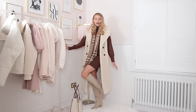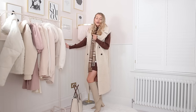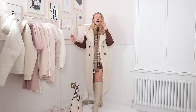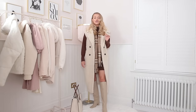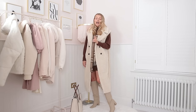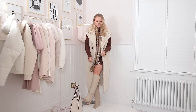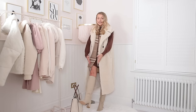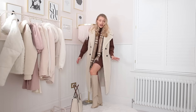And then on my feet, I'm wearing these amazing boots from And Other Stories. They are so nice. And as you guys know, I have several pairs of knee-high boots already, but I am so tempted to keep these because they're really comfortable. First of all, they fit just really nicely. They're so easy to get on and off, but they're still structured, they're not all sloppy and falling down. The color is just so perfect and versatile.